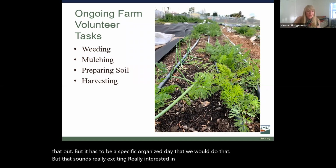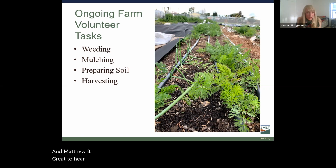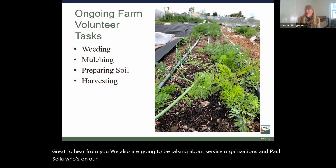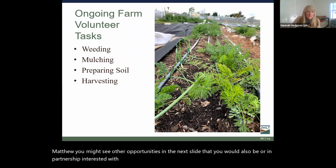I will put my email in the chat here. Matthew, it would be great to hear from you. We also are going to be talking about service organizations, and Paul Bettelheim, who's on our call, is going to be sharing how Rotary has been involved in the past. Matthew, you might see other opportunities in the next slide that you'd also be interested in partnership with. So thanks for your interest. That's exciting.